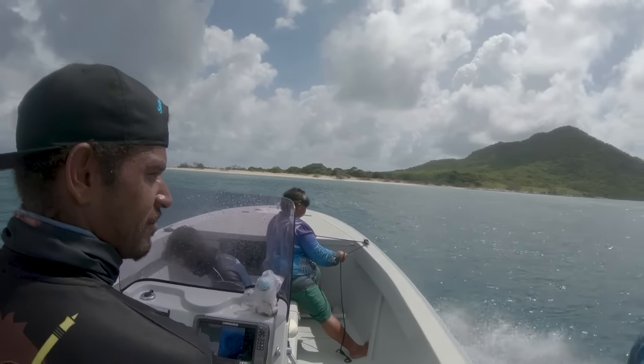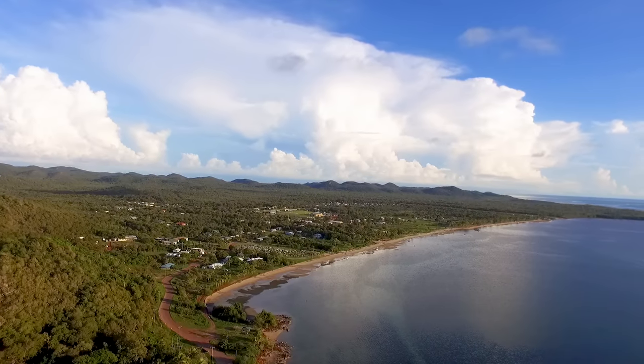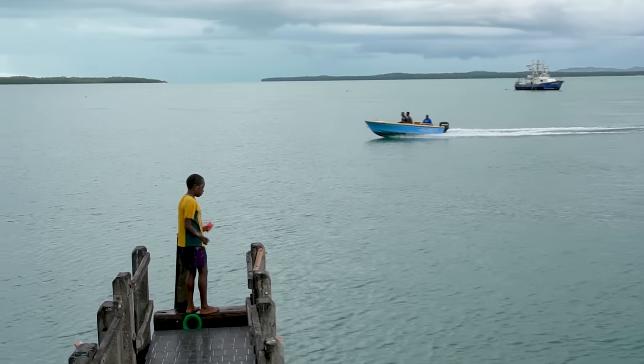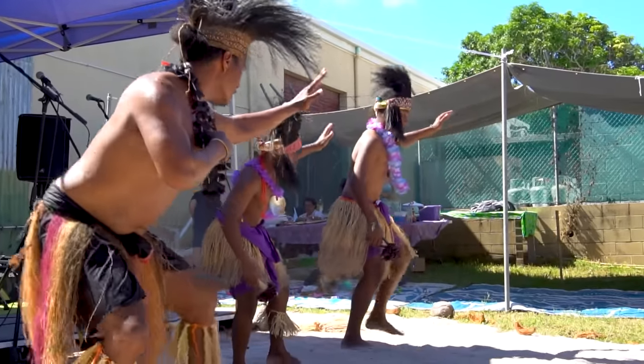Spending our first week exploring the areas between Thursday Island and Badu Island, we get to check out some of the reefs, islands, and culture in the western area.